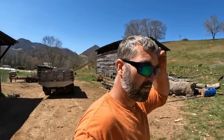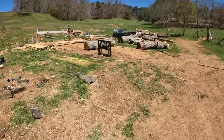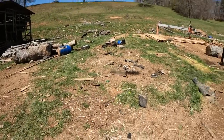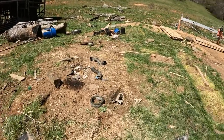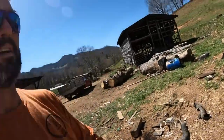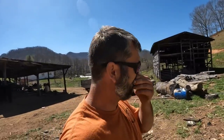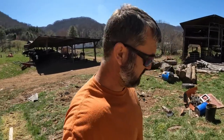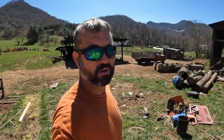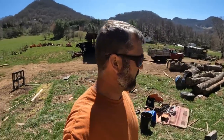And today we are continuing on our log yard cleanup. I think we should get quite a bit done. First thing we're going to do is load up a whole lot of this stuff that's plastic to take to the landfill. We got some other stuff sitting around here that we need to take to the landfill. Start getting all the big pieces of junk wood piled up and out of the way.